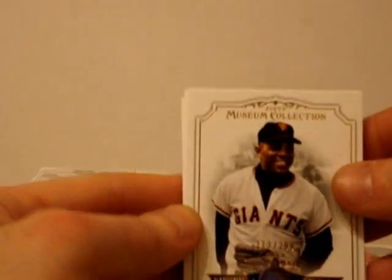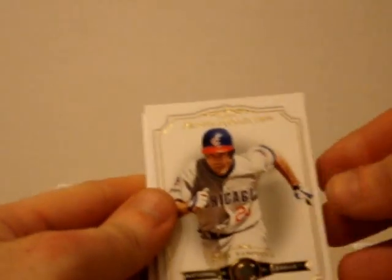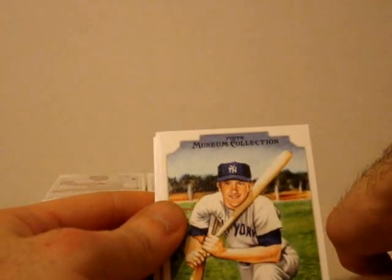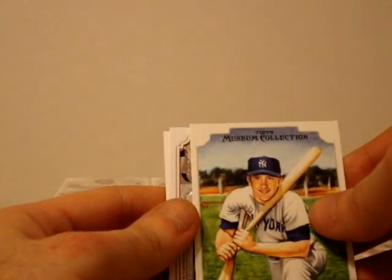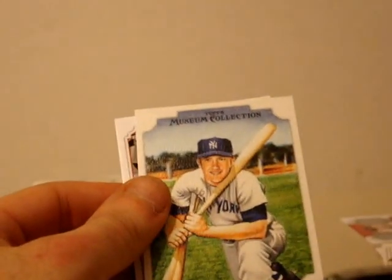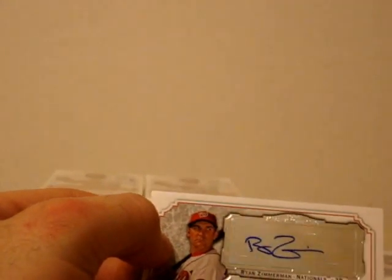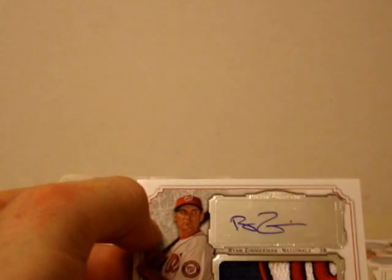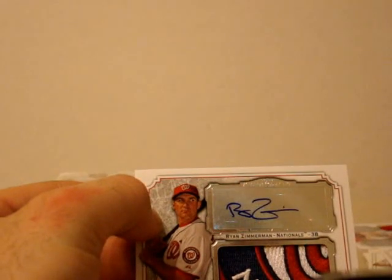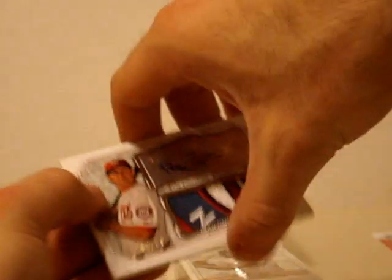Willie Mays, /299. Try to get you in the auto. Ryan Sandberg, Cubs, base. Canvas collection, Yankees, Mickey Mantle. The base of Carl Yastrzemski and the hit. There's the case hit, Ryan Zimmerman. Nationals, /210, with a filthy patch. Nice hit, Nationals.